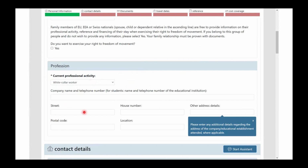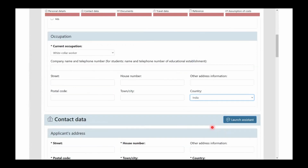Once you've chosen that, this information is not mandatory, but what you can do is enter your company's name and telephone number, street, house number, office address, postal code, and location. Remember, this is not the company where you are going in Germany. This is your current company where you are working. Once you've put in your company details, you can enter any additional details about the address, like a landmark or something, if you want to add, right?